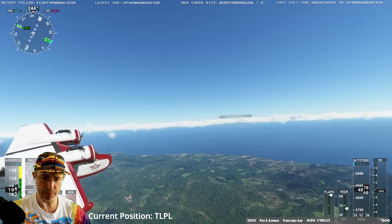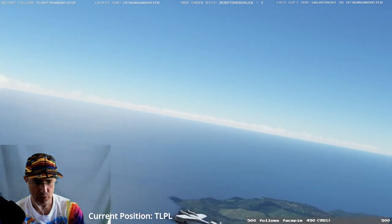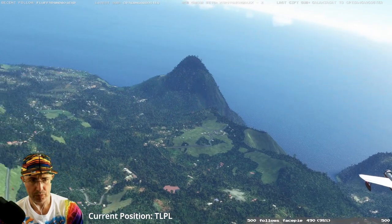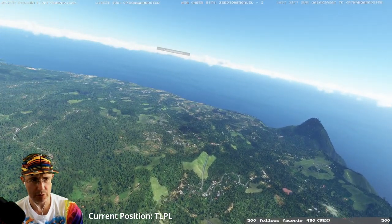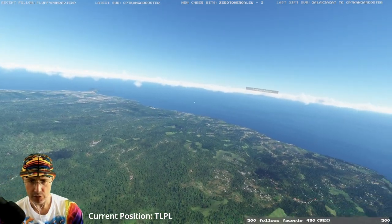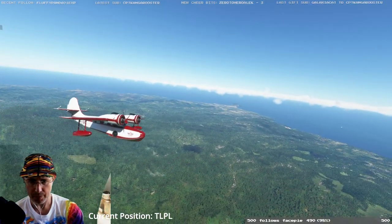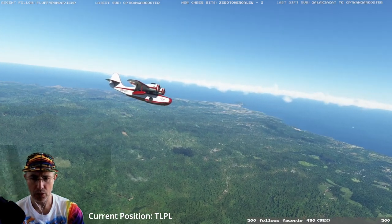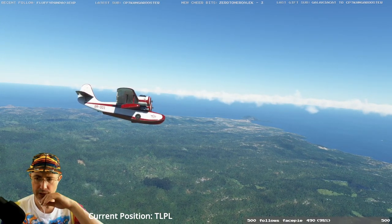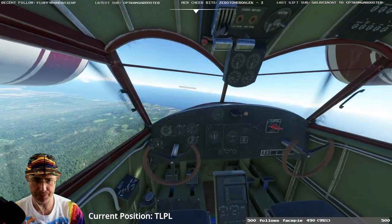Where's the airfield? Right ahead. Nice landscapes around here. Is that it? I think it's over there. Yeah, it's over there. A little rusty at Microsoft Flight Simulator. I've been spending a lot of time playing this game lately. Let's follow that plane in. Let's talk to air traffic control.